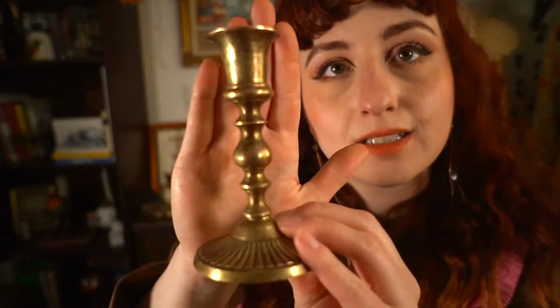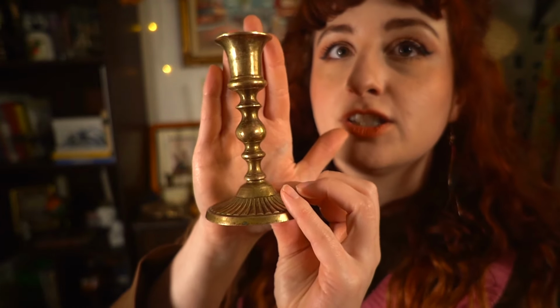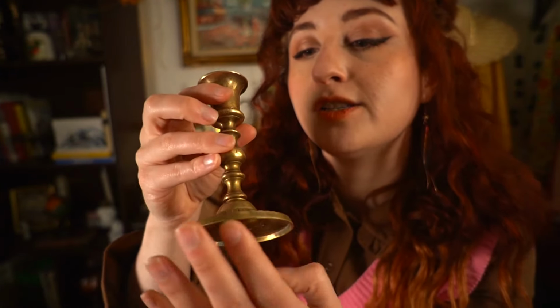As we all know, I love my vintage candle holders and I wasn't going to get any. I saw some, I was like, no, I don't need them. But I saw this one and I'm like, oh my gosh, she is too cute to pass up. It was incredibly dirty, but just for you guys, I spent half an hour scrubbing off all the grime. It had melted wax stuck to it. So she's spiffy now, she's clean.